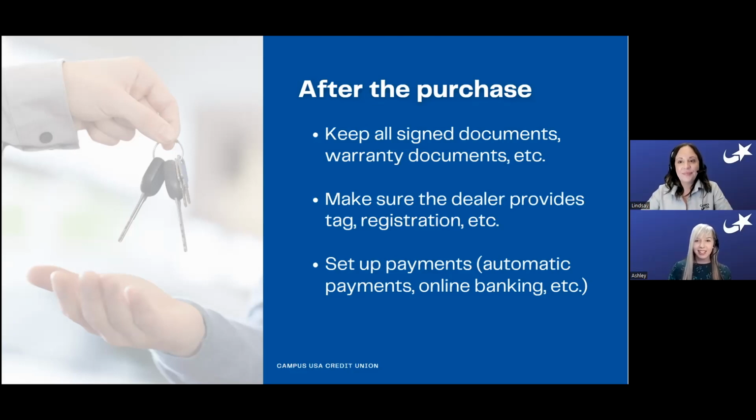And then the last step is that you can actually reach back out to us, your loan officer at Campus, to make sure that you can get those payments set up. We offer several convenient options for you to make your loan payment. You can either do that online, set them up on automatic payments so you don't even have to think about it, set them up with your bill pay, really whatever is the most convenient option for you.